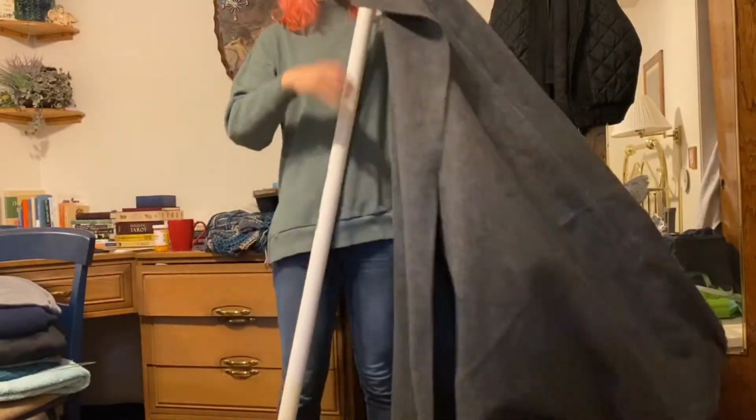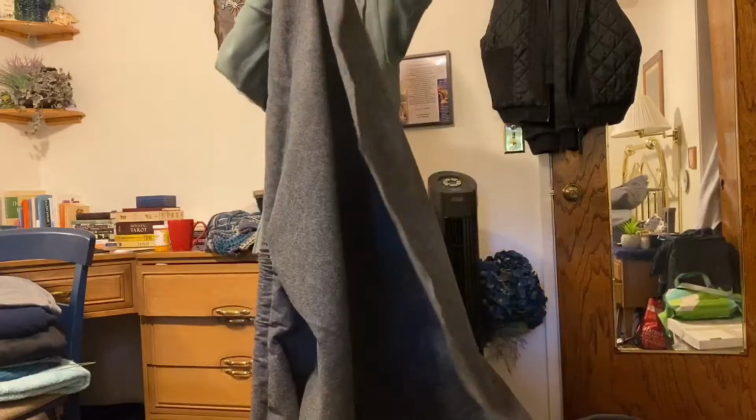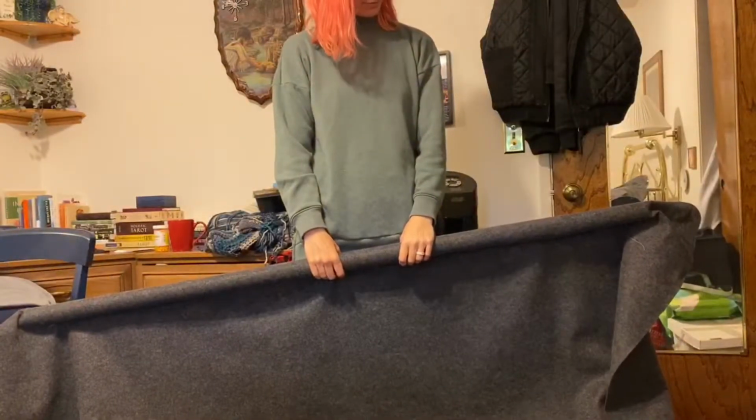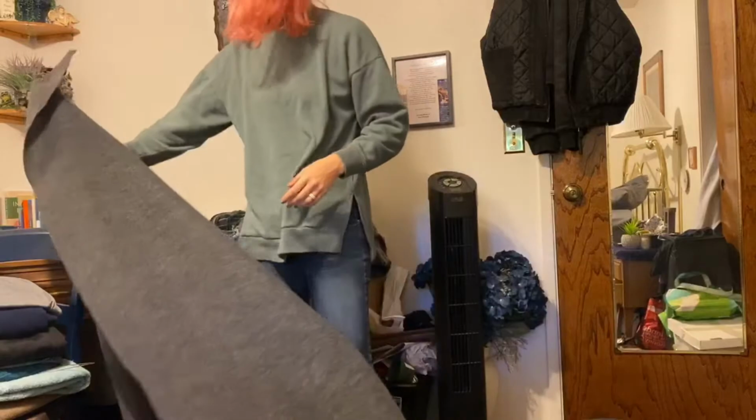I gotta find the end. Okay. So now we just see if it fits. And it does. So now I just need to figure out what to do with these ends. I think I'm gonna cut all the way down. So let's do that.